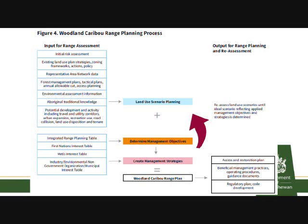And it will include things such as access and restoration plans, best practices, operational guidelines, and any other elements that we feel are necessary to put together a proper management plan for the woodland caribou and woodland caribou habitat. And as the red arrow indicates, live, learn, adapt, start again. In this case, on a 5-year cycle.